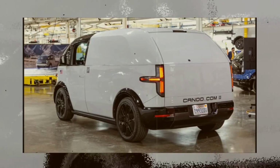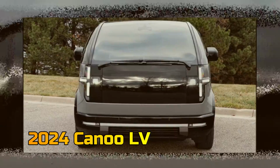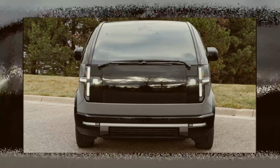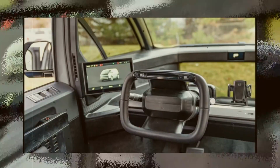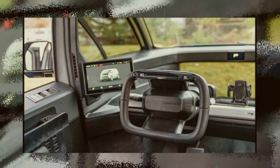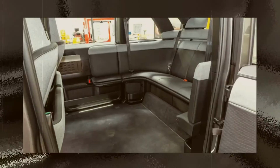The Canoo LV is an electric vehicle, powered by a single electric motor turning the rear wheels. Unlike the Canoo pickup, no dual motor option is available at launch. Expected output numbers read 300 horsepower and 332 lb-ft of torque, and Canoo is estimating 0 to 60 miles per hour in 6.3 seconds. Top speed will be electronically limited to 125 miles per hour.